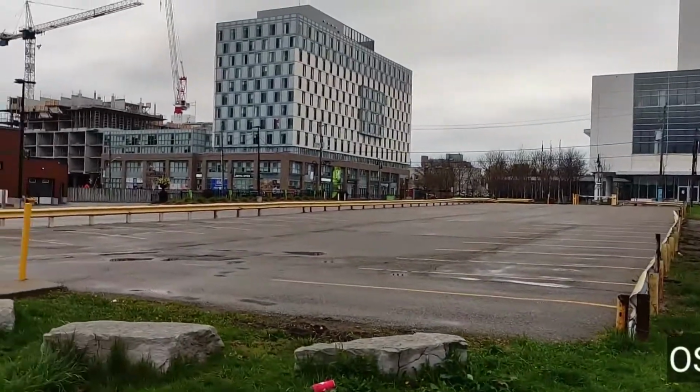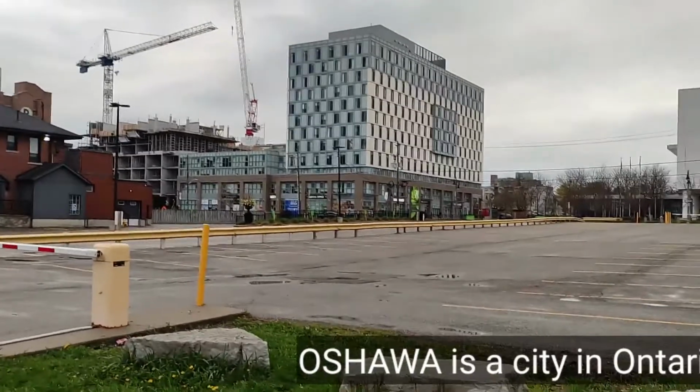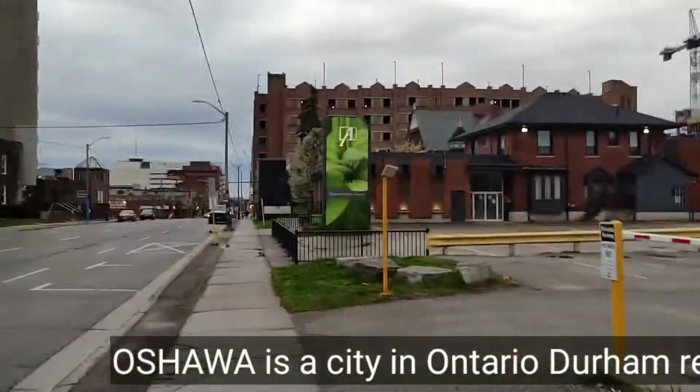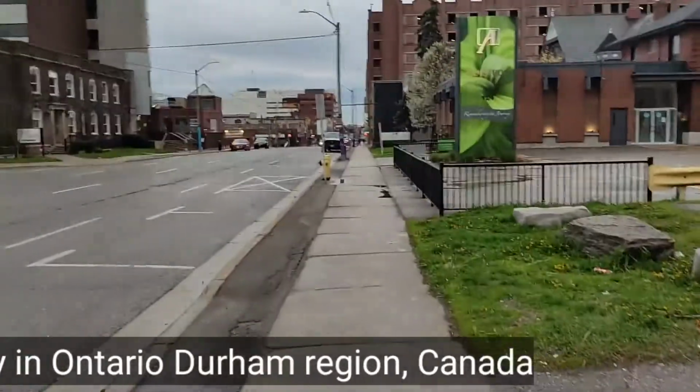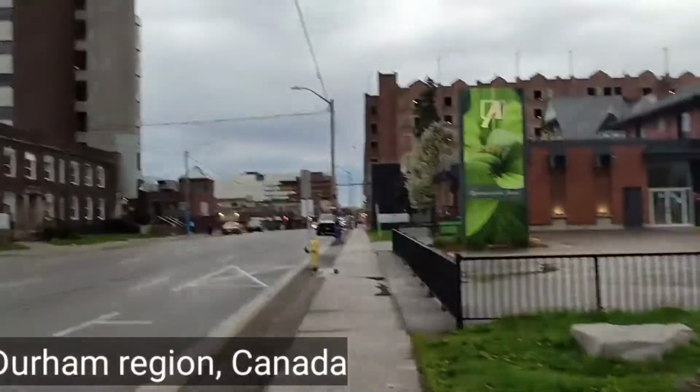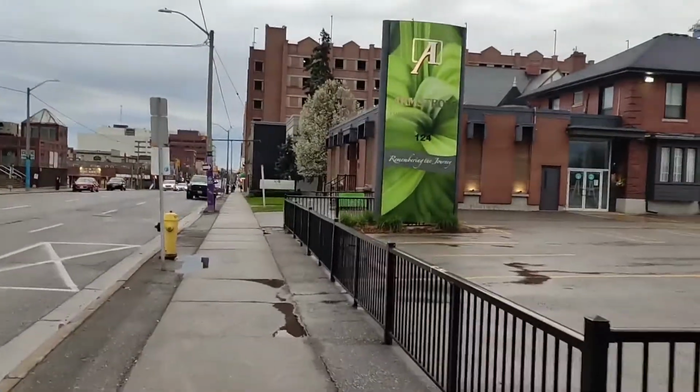You see so many things are under construction right now. But most of them are pretty developed. So we'll go through all the streets if I can.